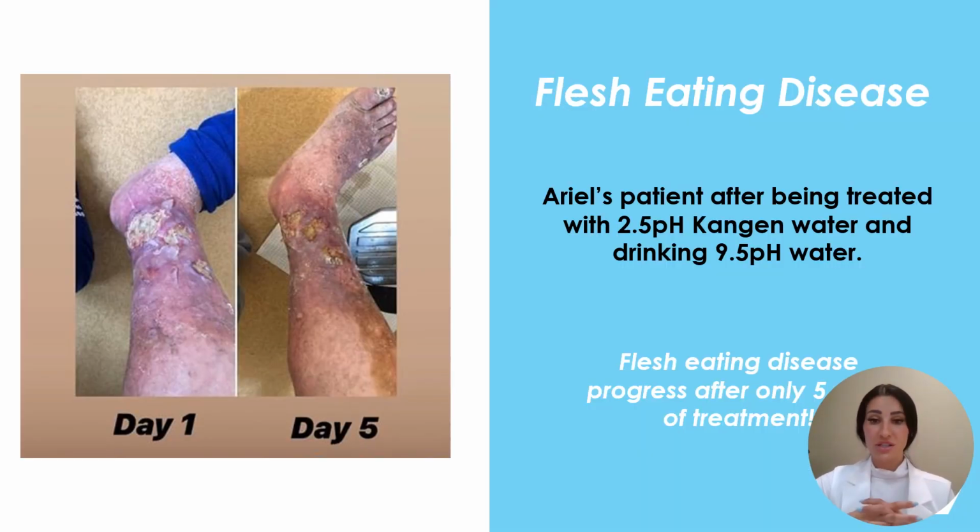This is a patient of mine who had MRSA, flesh-eating disease, and we used 2.5 and 9.5 water. We got him off sugar, and we focused more on a green vegetable and protein diet. And we saw just in 5 days how his flesh-eating disease had actually improved. And so this individual was supposed to get his legs amputated, and just by introducing the water and changing his diet, we were able to prevent him from losing his limbs.